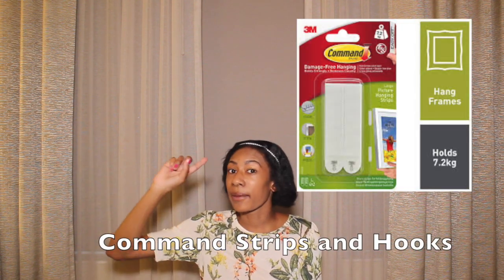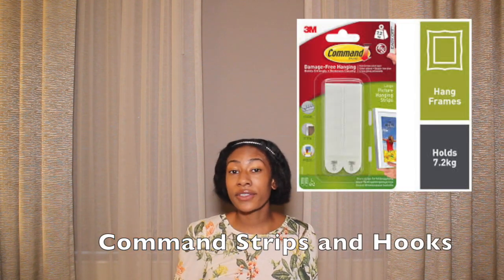Command strips and command hooks. This is the safest way to hang stuff on your dorm room wall. Trust me, you do not want to pay those ridiculous fines for a tiny hole this big because you ripped off the paint because you used duct tape. Don't do that. Command strips, command hooks, all the way.